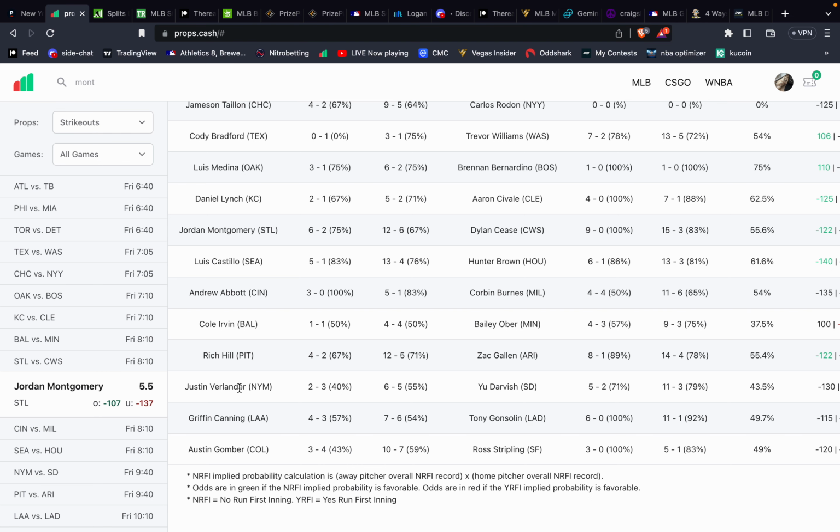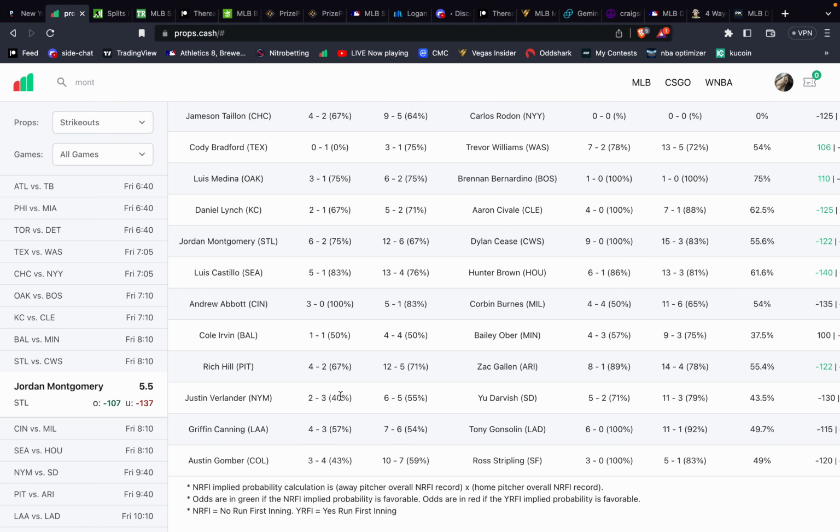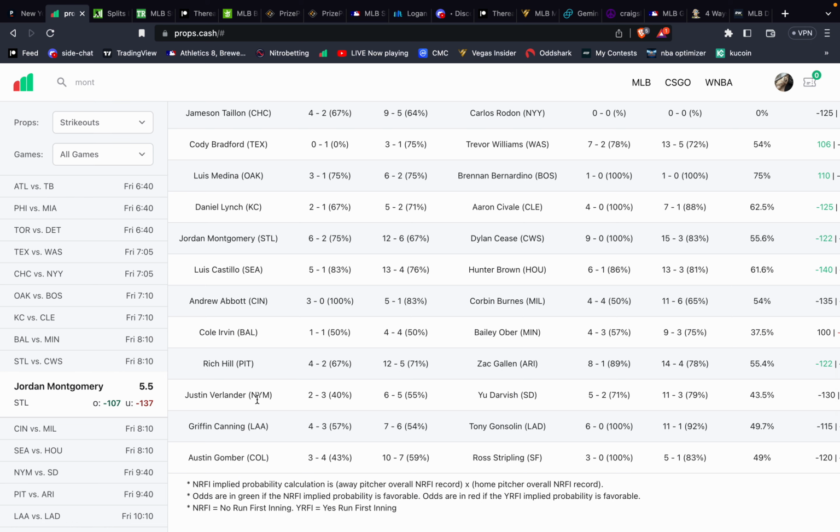So Verlander, okay, he got a slow start to the year, and if you've been actually watching baseball, you know that Verlander's been pitching a hell of a lot better lately. So this road rate of 2-3 doesn't really concern me, as he probably was something like 0-3 to begin the season and then hit a couple nerfies recently, as he has been a hell of a lot better, like I said. And then you got Yu Darvish pitching at home where he's comfortable, hitting at a 71% rate, 79% overall.